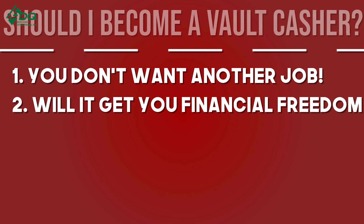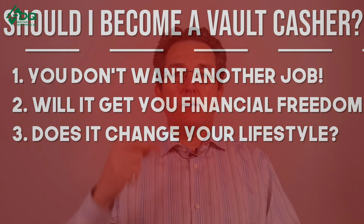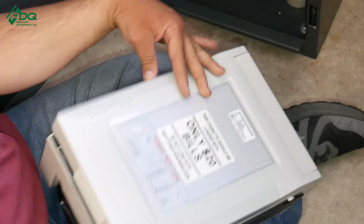Point number 3, I got in the ATM business for a lifestyle change, to try to add a little more value for my family, a little bit more money to do the things that I wanted to do. And this vaulting for somebody doesn't give that situation credit. It's not the big game changer that I'm looking for, okay? So we decided, again, on this particular situation, not to do it because point number 3 was a lifestyle change, and we weren't going to have a lifestyle change by vaulting for somebody else.